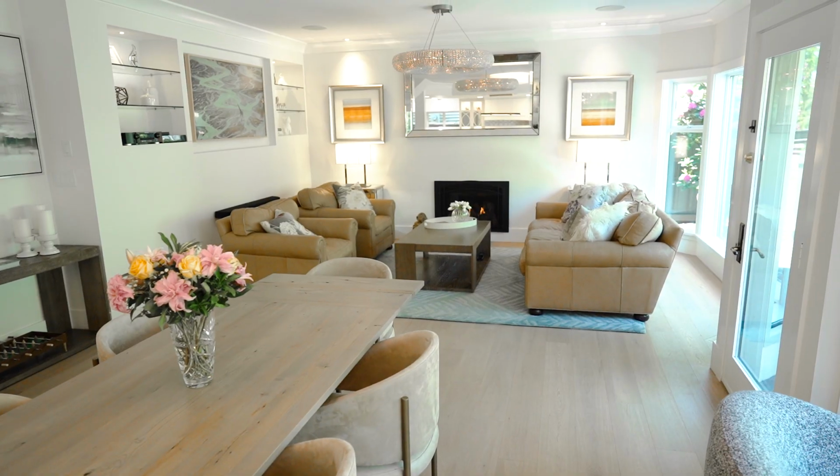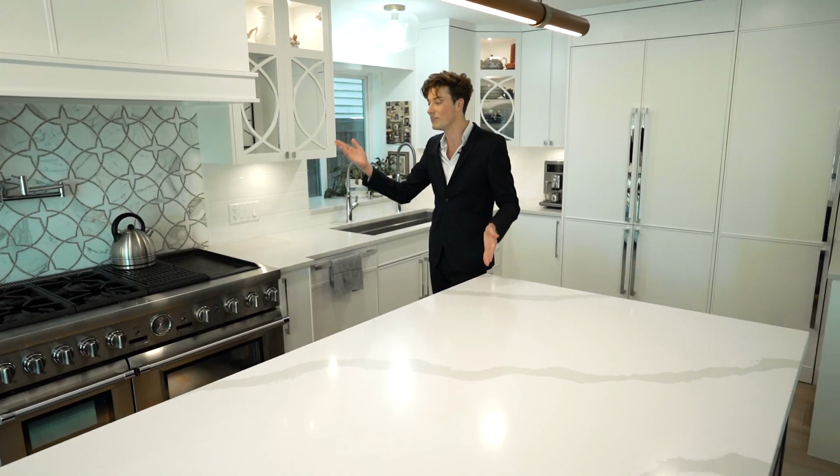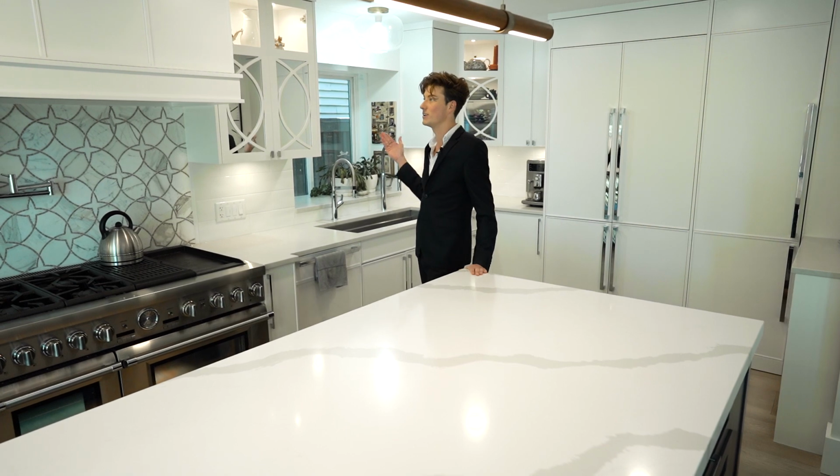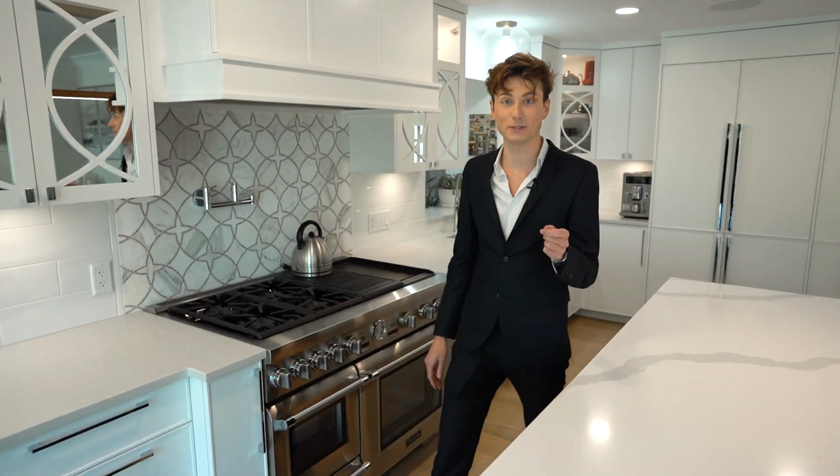You can see your family and friends sitting on the couch, you can see your guests outside by the fire pit, and you have these beautiful appliances, custom finishes, attention to detail cabinetry. Okay, let's take a detailed look at these appliances.